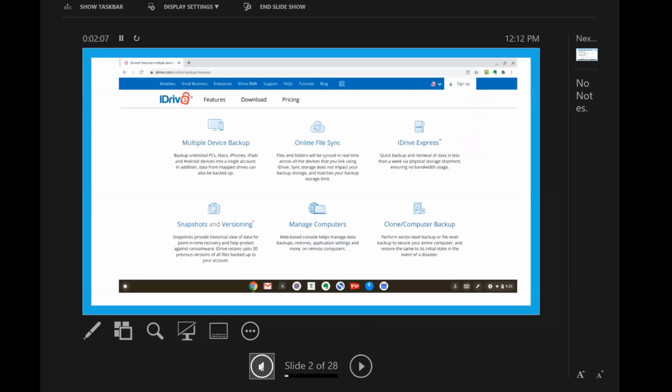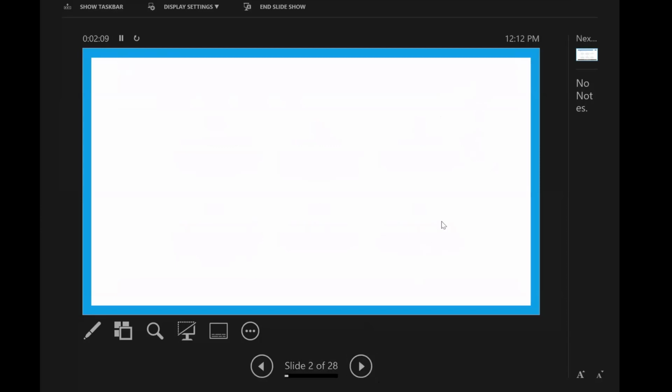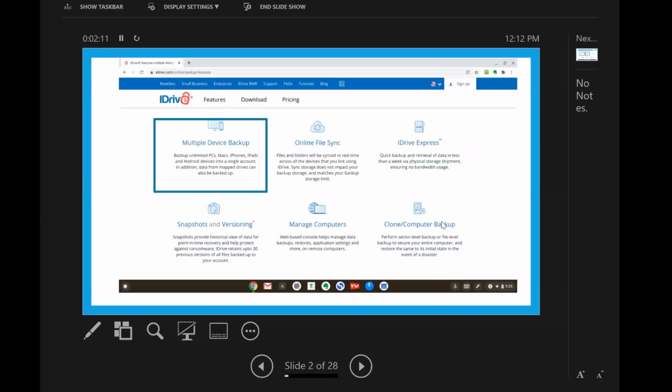There we go. I know what the problem is here. I have to press enter. And there we go. So they have multiple device backup. So I have several computers backed up on there. They have online file sync, and they have the iDrive Express where they send me the drive. They sent me the drive.